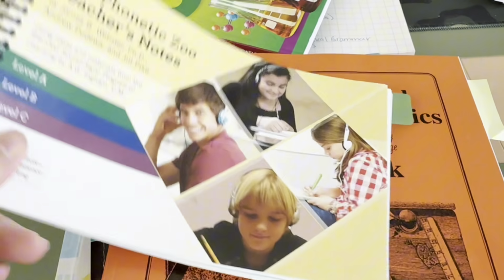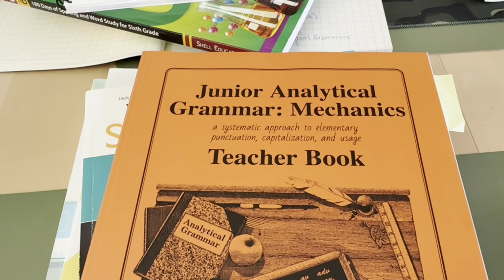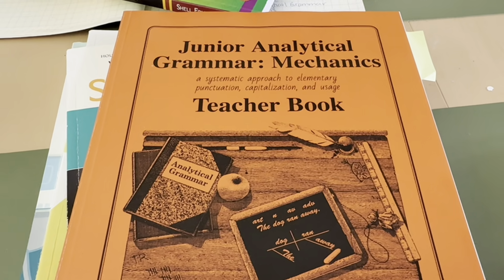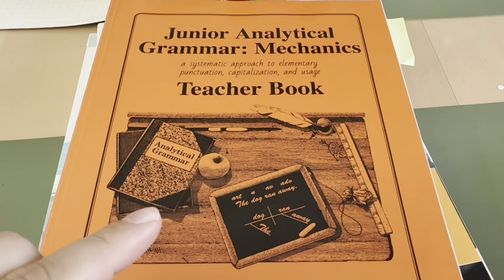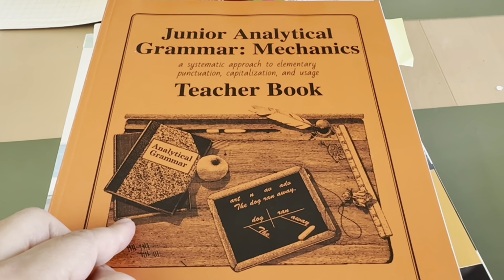Okay, so that's spelling. Now let's transition over to grammar. There are a lot of things going on with grammar, and if you watched the fourth grade video, you'll see it's not all done simultaneously. He's not doing all of this every day. We kind of rotated in and out. So this is something that we're doing family style with his younger brother too.